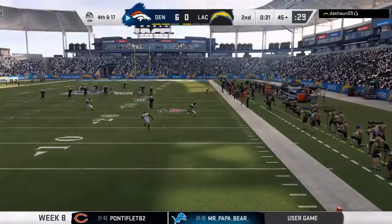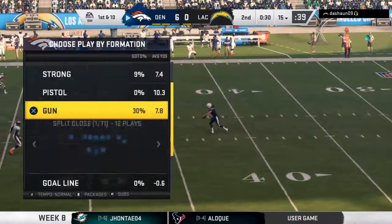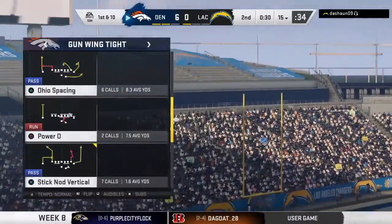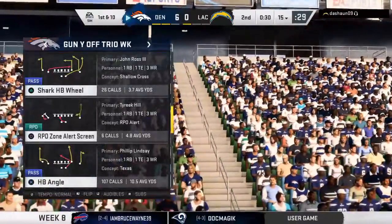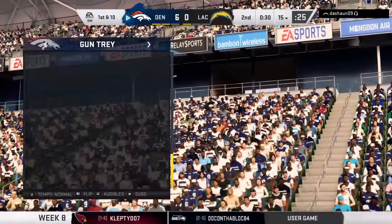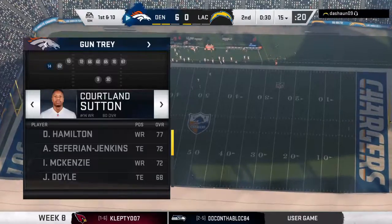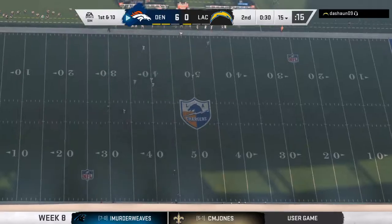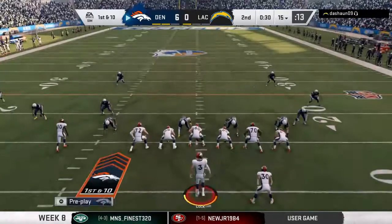That is the punt team now as this one's sent away. The Broncos take over first and 10 at their own 15-yard line. The Broncos onto the field, ready to start their next drive.